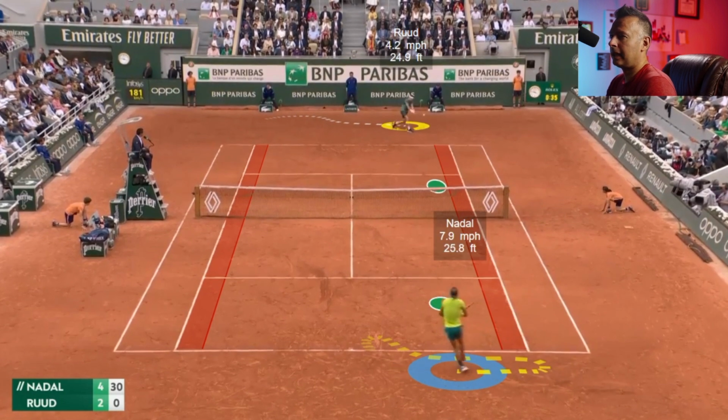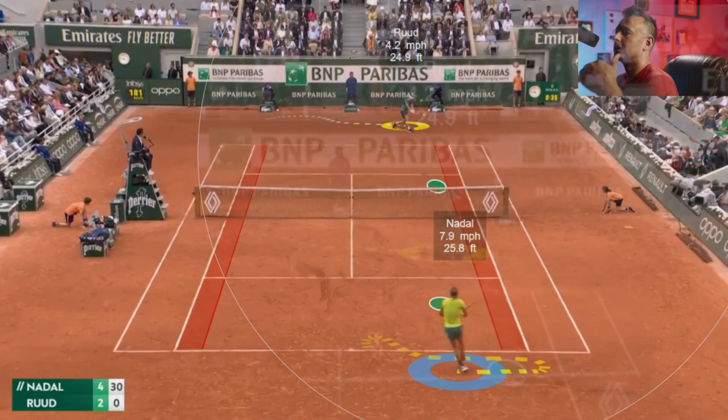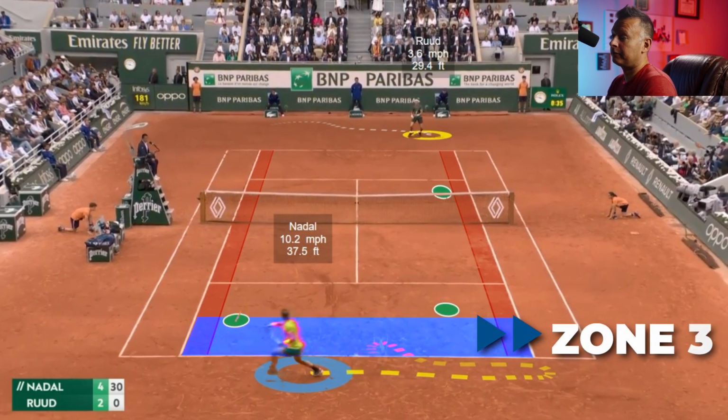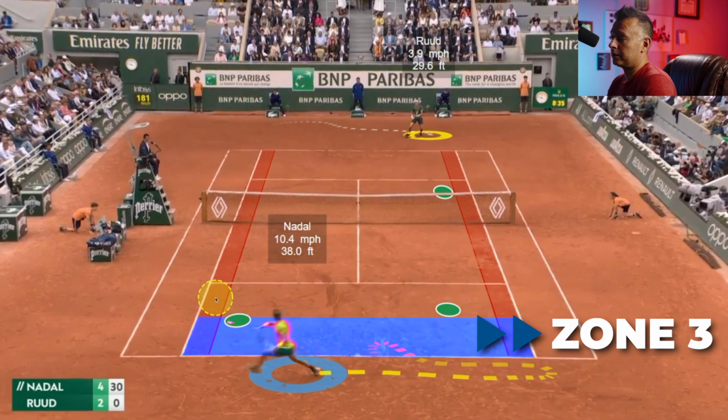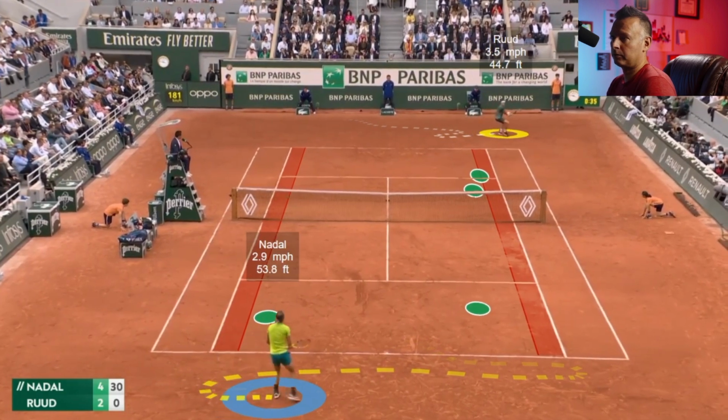Ruud comes up and doesn't take it as early as I would like because he's not taking as much time from Rafa here. He's letting it drop a little bit too much, but it looks like this swing is going to be aggressive. It is aggressive, right? He finds his zone 3 depth right here, so he's got that good aggressive depth, and he's got Rafa in a position where he's really lunging and reaching for the ball, which means he'll probably end up hitting short, but we don't know for sure. Let's check it out.